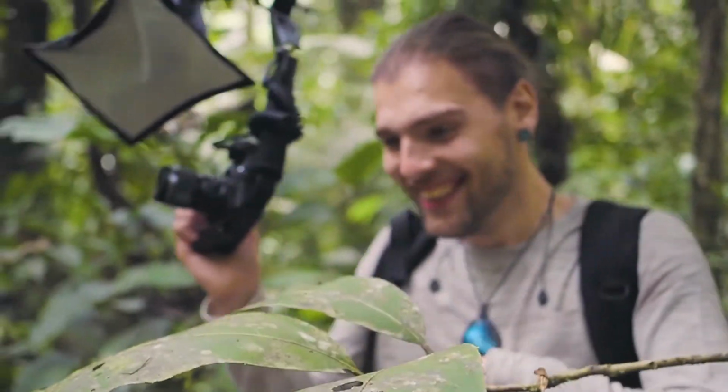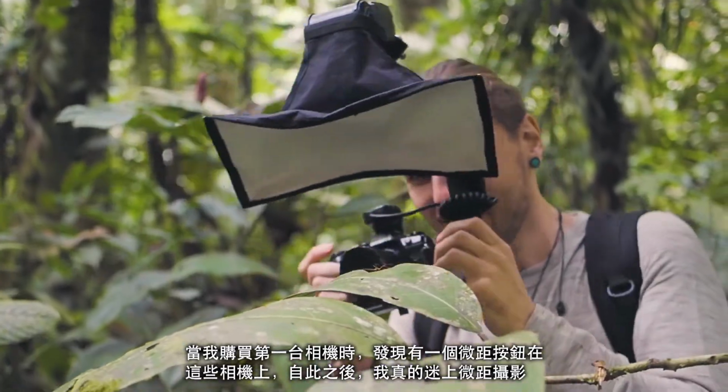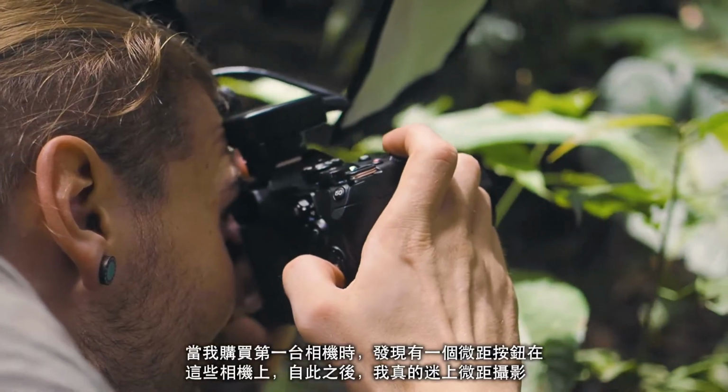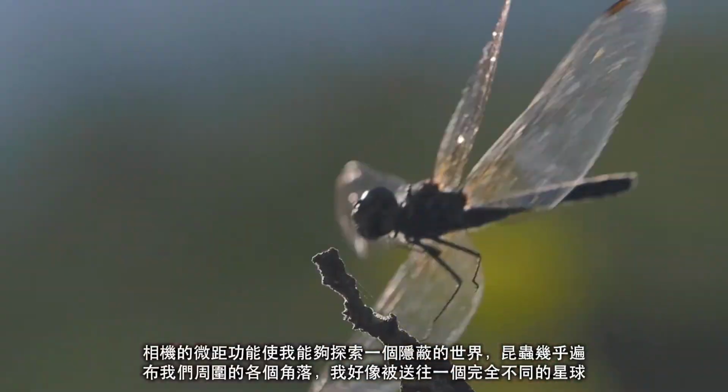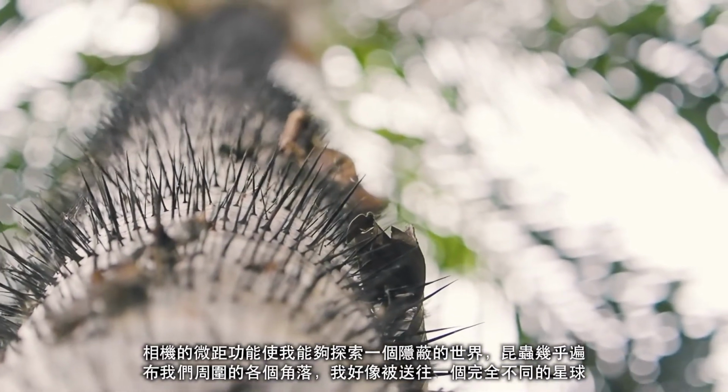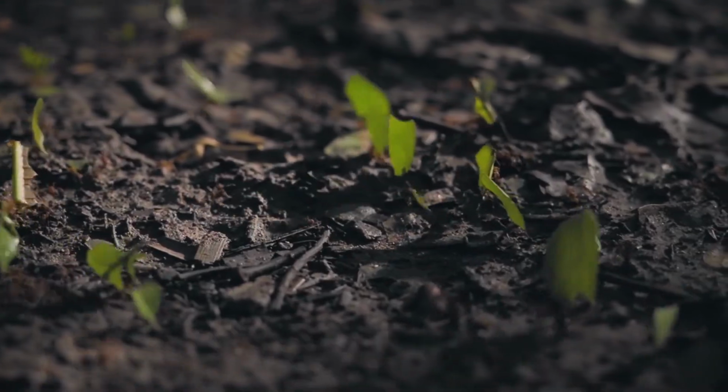Such a big spider. When I bought my first camera, I figured out that there's a macro button on these cameras, and from there I was just literally addicted to macro photography. It allows me to explore a hidden world that's literally everywhere around us. In an instant, I'm sent away to a completely different planet.